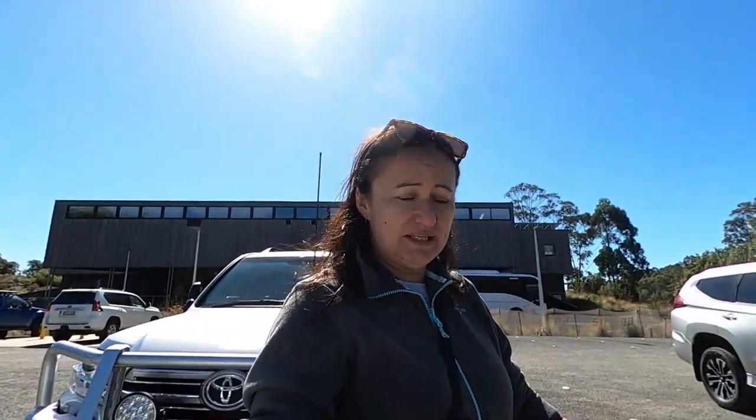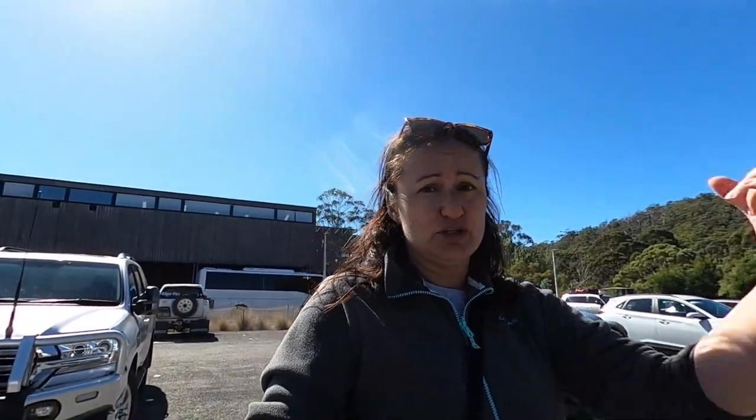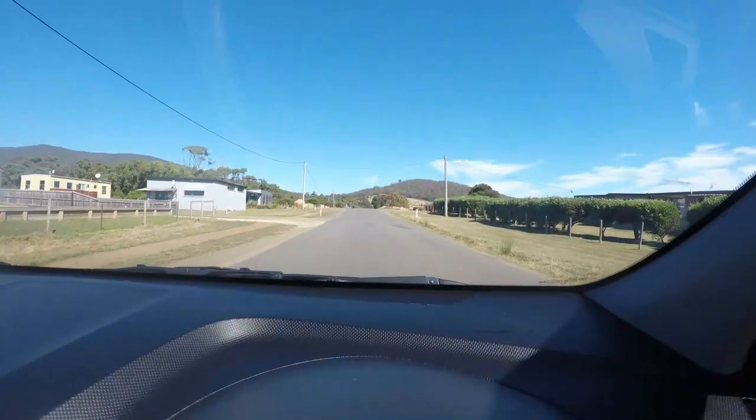I obviously have my medication for motion sickness, so I was good to go. But just make sure if you get motion sickness that you have some sort of medication, because it goes fast and speedy and there's a lot of motion. So we are heading to the lighthouse. Let's go.